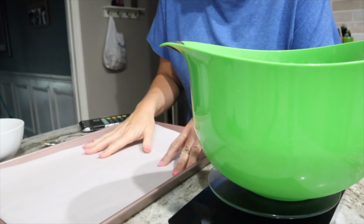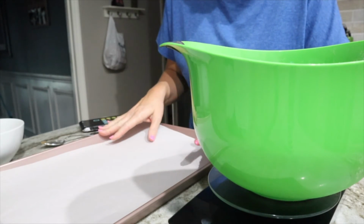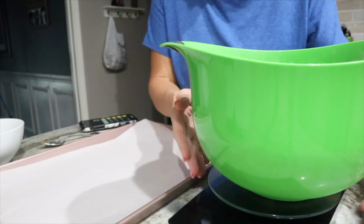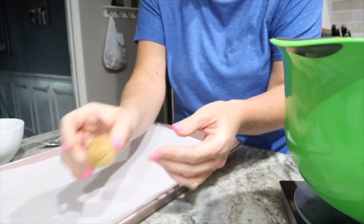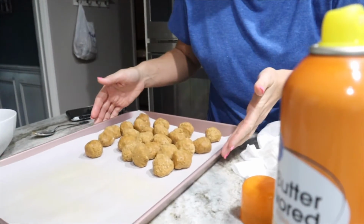He said to line 2 baking sheets with parchment paper. I'm going to see if this one will work because it's kind of a large one, but if I have to make a second one, then I will. And so that's about how big one is, so I'm just going to do that until I have 24 of them. Okay, so I have the 24 cookies measured out.